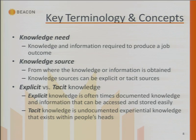So some other things: knowledge needs. How many of your organizations have defined the knowledge needs for your job roles? A couple, good. So you know what knowledge people need in order to produce particular outcomes. Big step in the right direction. Knowledge sources, do we know where that comes from? Same folks that have identified that, do you know the sources of the knowledge?